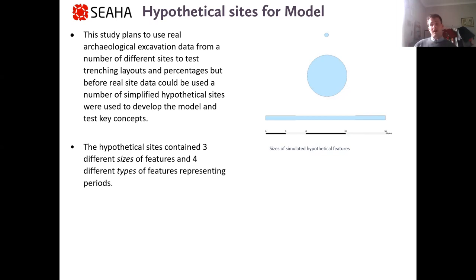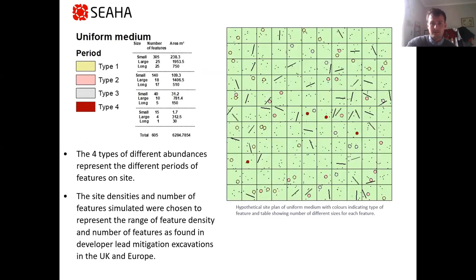To get an idea of how these different types of features might be sampled and be seen in our evaluation sample. This is a real simplification of archaeological sites, but this is the simplification. And I also, in these simplifications, try to represent period by having different abundances of these four types of features. So we have type 1, type 2, type 3, type 4.